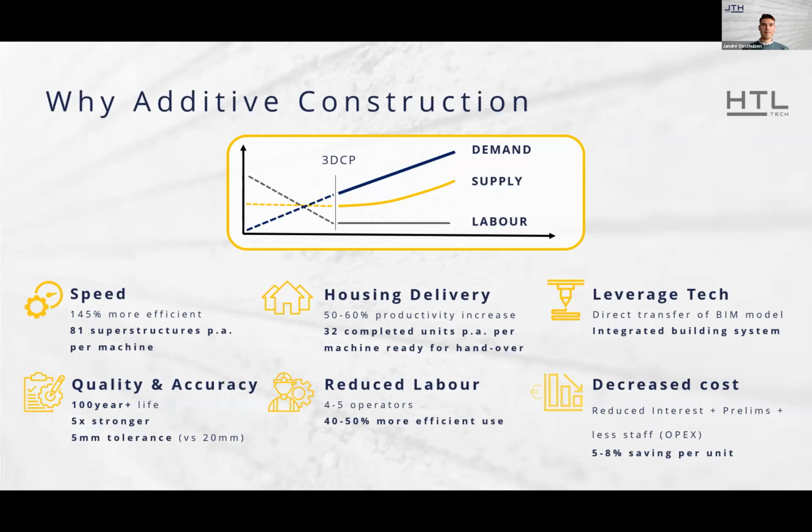So we work on around a 24-hour strength. We have the same capacity of what a 28-day strength block would have. And that allows us to place our floors and continue printing on the following day. With reduced labor, we work with around 4 to 5 operators. And all of these combined decrease the cost. Of course, you spend less time on site due to the speed of construction. You reduce your interest in prelims, as well as the reduced labor leads to an overall cost saving per unit.